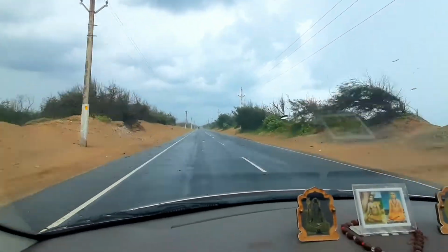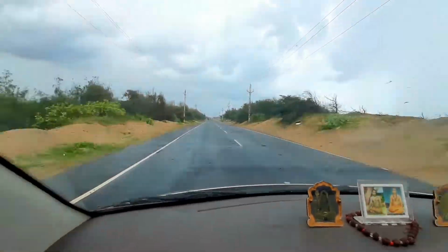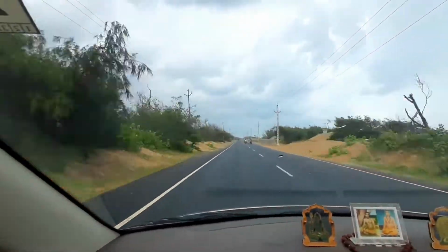From this point, Konark Sun Temple is 8.4 kilometers away, and it takes about 15 minutes to go there.